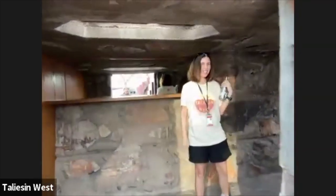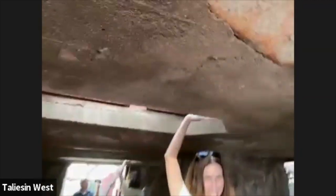Yeah, I'm already feeling a little small-ish, right? I'm 5'6". So there you go, camera. Oh, but there's sun. Okay, yep. But I'm still compressed.